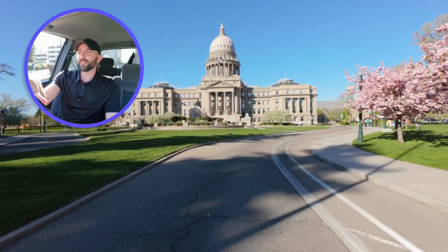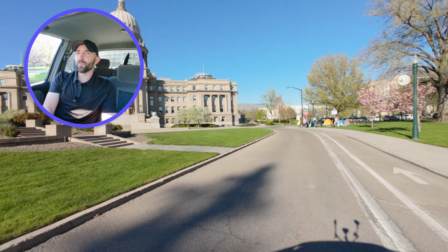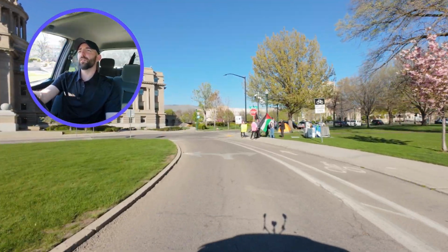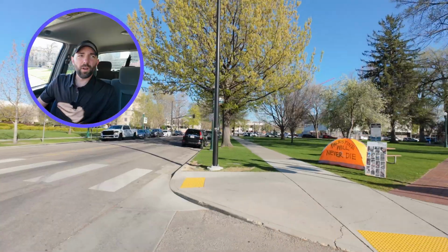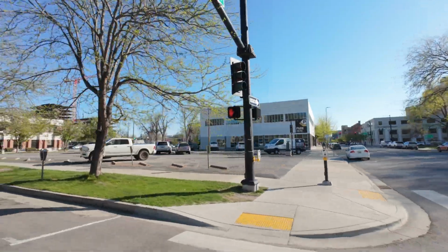All right, there it is. There's that Capitol building right in front of us. Beautiful day. Got some protesters here, a little Friday afternoon protest. Israel bombs, USA pays. You'll often get protesters who like to pack up right here. So again, that was the Capitol building, just behind us.